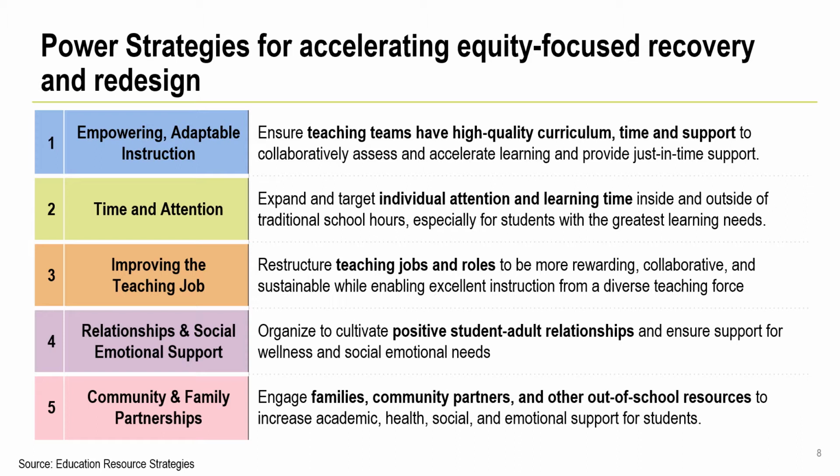The curriculum and instruction, of course, is at the heart of everything we're doing. And so investments to ensure that teaching teams have high-quality curriculum, the time and support to together assess student learning, and figure out how to provide just-in-time support is a critical investment need. And if a school system is starting from a place where their curriculum just isn't up to the moment, this is a wonderful time to be investing to do that over the next 3 years. If a district is in a place where they've been doing this work, it's a time to double down on it. The second category is time and attention.